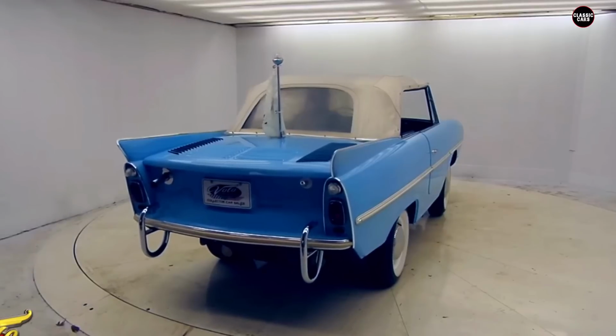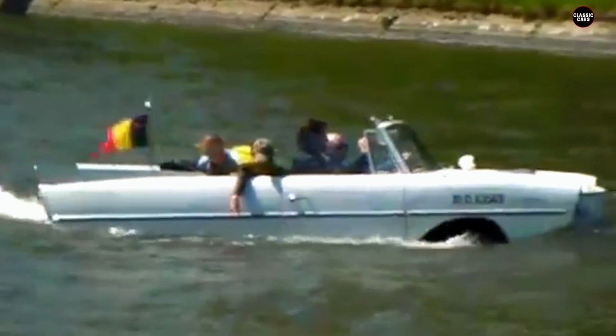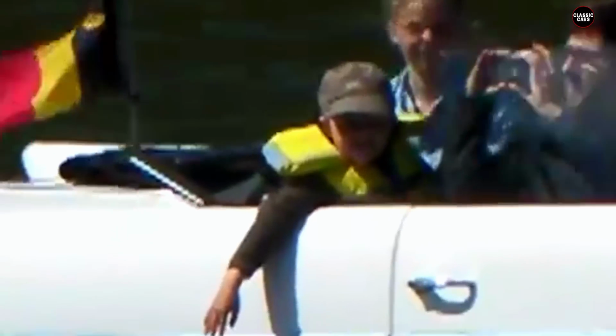In the end, the Amphicar 770 is an automotive oddity that will forever remain a fun, quirky relic from the past. It's not practical, it's not efficient, but it's undeniably memorable.